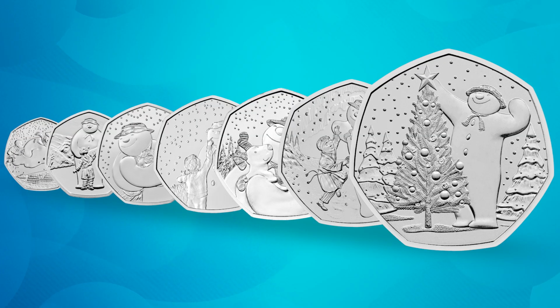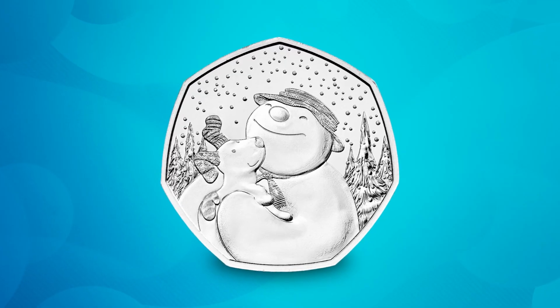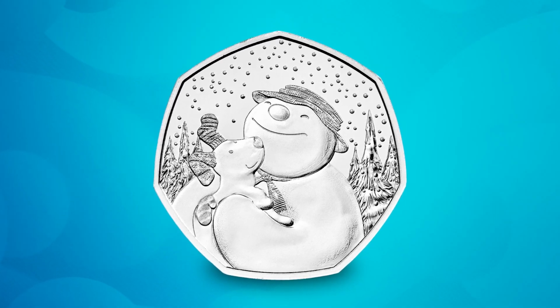You know, we say this all the time, and like you said, this is the 7th one, and we say, how do they outdo themselves every year? But this design has got to be one of my favourites. My favourite will always be the 2022 Snowman and Snow Dog one, but this one is up there as close second. This year's design was designed by Robin Shaw, who actually worked on the Snowman and Snow Dog film. So how cool is that to have a design by the actual person who worked on one of the Snowman films?